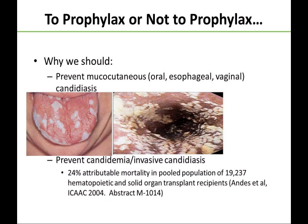Certainly, oral thrush is a nuisance. Esophageal candidiasis has substantial morbidity associated with it. Major quality of life impact there, especially in a severe case like the one that I put in my slide. In high-risk patients, we want to prevent candidemia and invasive candidiasis. And this is critical because in a very high-risk patient population like stem cell transplant or solid organ for that matter, there's roughly a 24% attributable mortality to candidemia and invasive candidiasis.